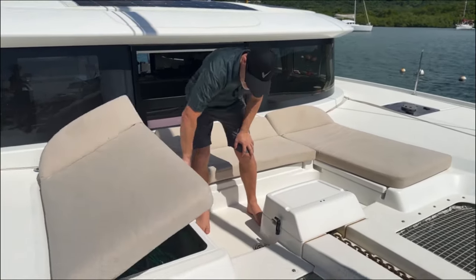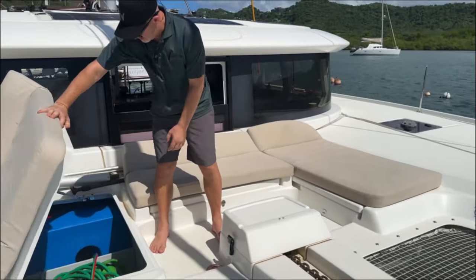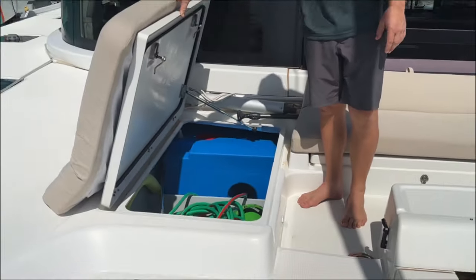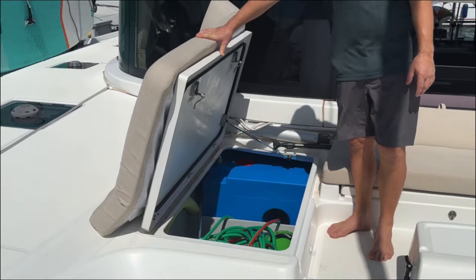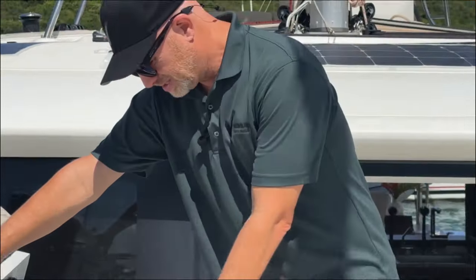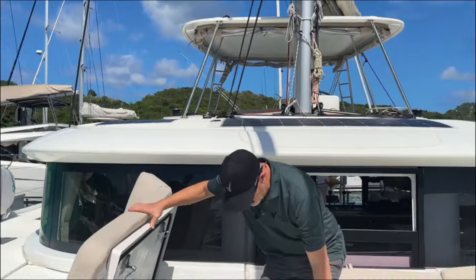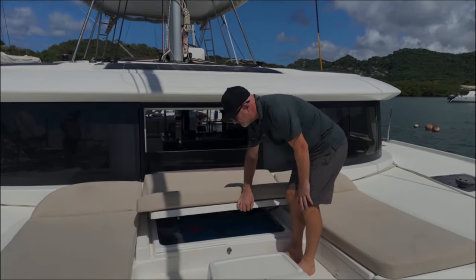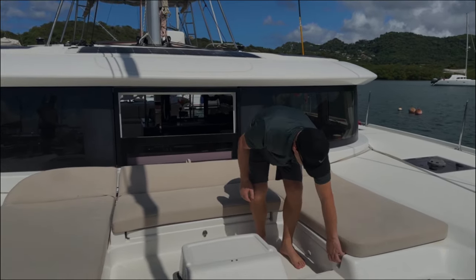So under all these hatches, so much storage under here. You can see in here we have the water tanks, and this boat has never had fresh water from any dock. It's always just been water maker water. This is great, so there's no contaminants that can get into it. So much space in here. Windlass controls. Big water tank, lots of lines.